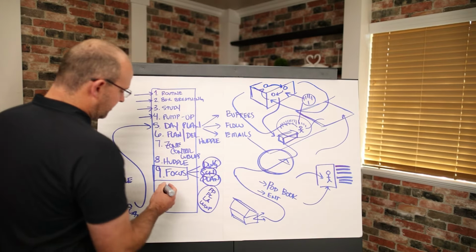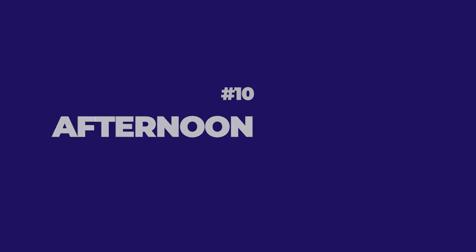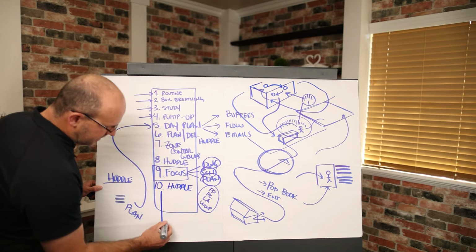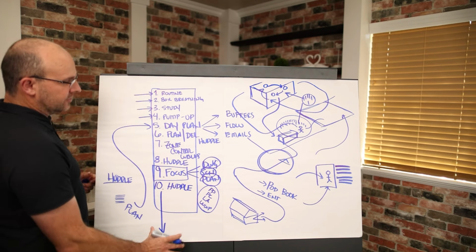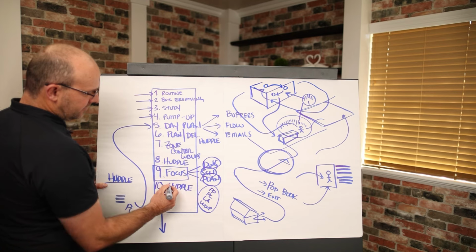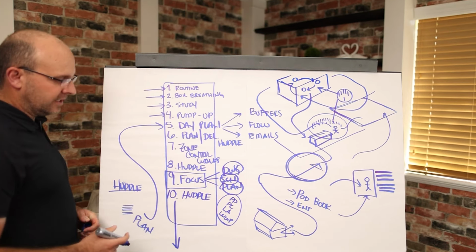Step number 10, you are going to prepare and deliver the afternoon foreman huddle. Now, I like to do the foreman huddle here because if a foreman needs to go get diesel or cords or gas or whatever, they have all that afternoon and evening to go do it before they start the next day. So this is where you'll receive your daily reports and do planning with the foreman and make sure that we're ready for the next day.